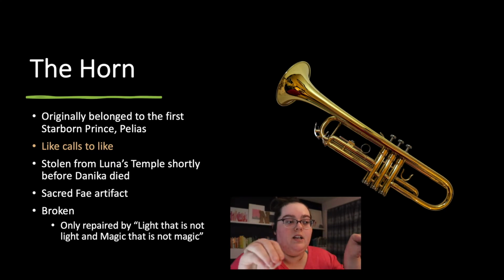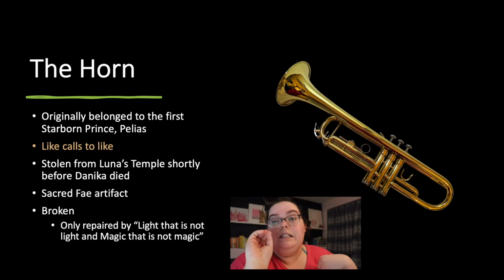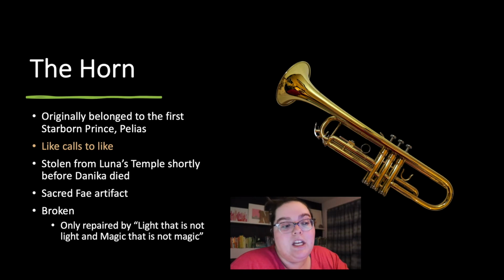So we've got kind of two tasks going on, right? Rune has been assigned to find this horn. Bryce has been assigned to find the murder of Danica. Turns out these tasks are one and the same. We won't find that out for a few more pages, but trust me, they are.